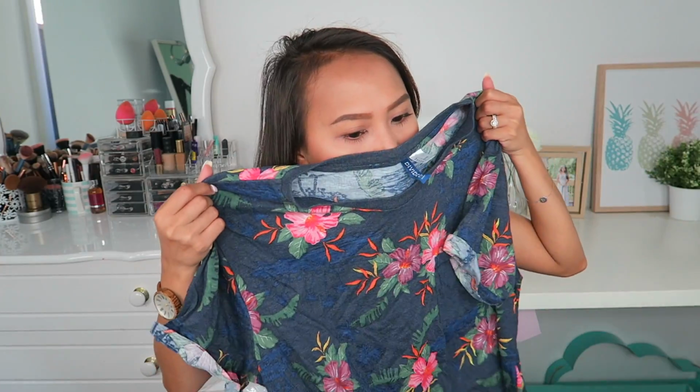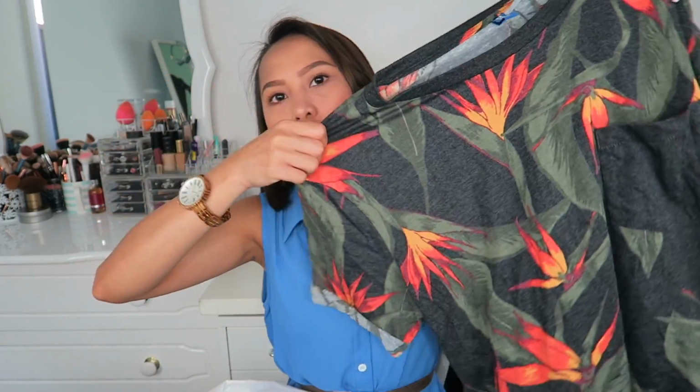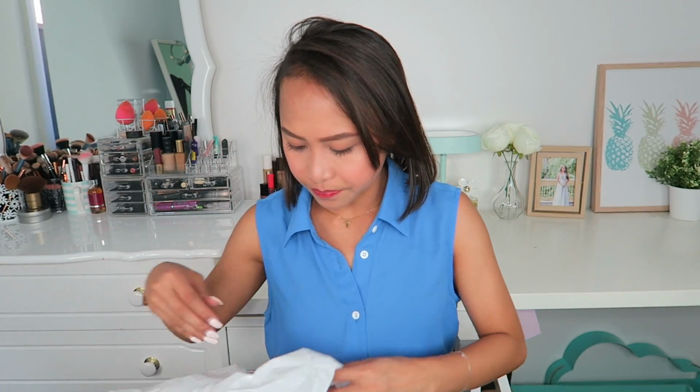Ang bango ah. Nalabahan ko ba to? Perfume niya na dan. Very similar to that other one. Iba lang yung print niya. My pocket. I really like that. Sobrang ganda.